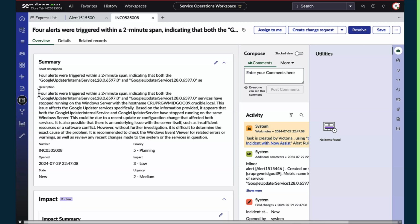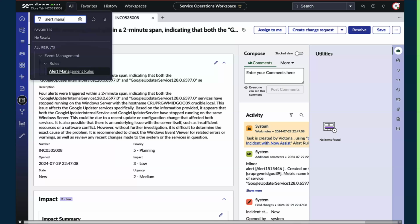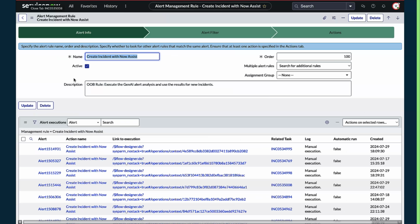And if you would like to activate or deactivate the ability to automatically trigger Now Assist when opening an incident, you can do so in the alert management rules. And here we can see the new alert management rule that is created out of the box when you have Now Assist for ITOM, which will be active as default, but you can easily deactivate it by unchecking this box right here and clicking update. And that wraps up my demo of Now Assist for ITOM alert analysis. Now I'll be going back to my presentation.